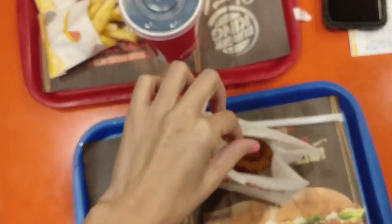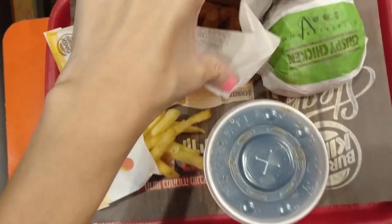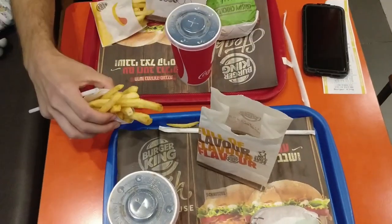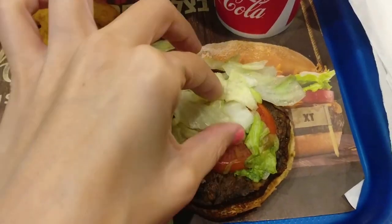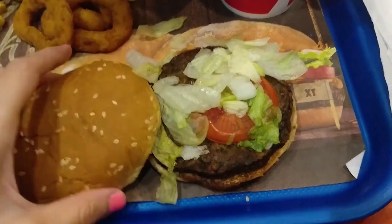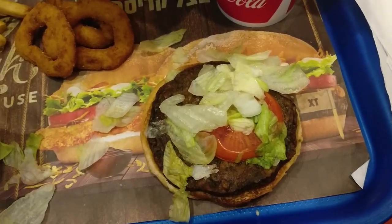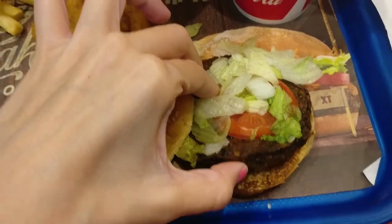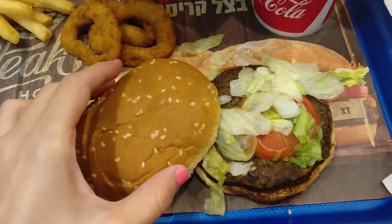Okay, here are the onion rings and some french fries. And we're gonna eat right now. So, itadakimasu. Okay, so this is the patty. It comes with lettuce, tomato. Where are the pickles? They don't have pickles? What? They finished the pickles. It's gonna come on Thursday. Yes. Is this for real?